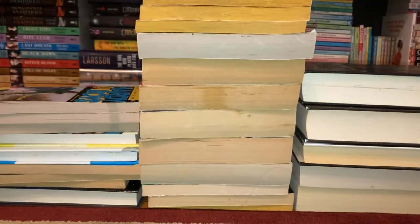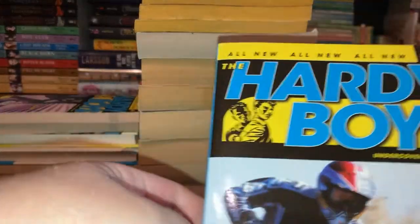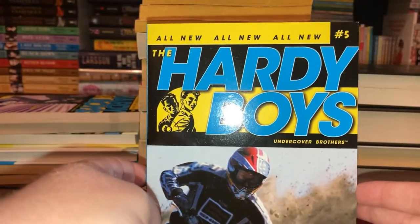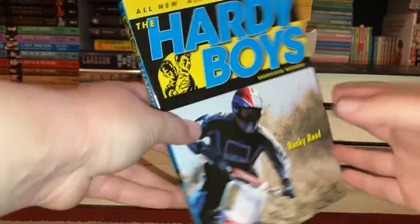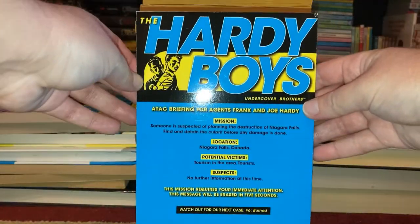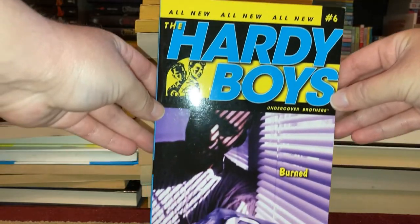I do have a lot of Hardy Boys and Nancy Drew books. So that's what some of these are here. I was trying to fill in ones I'm missing. So this one is number 5, The Rocky Road. To fit that all in frame for you guys, my arms are short and my camera is so far back on my little tripod. Okay, then we have number 6, which is Burned.